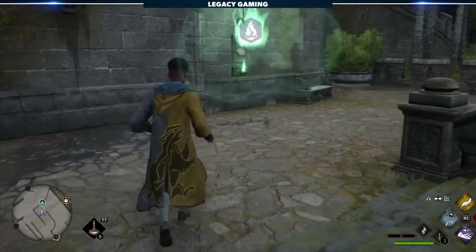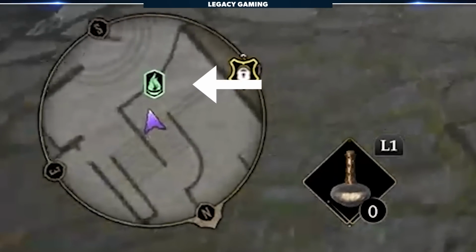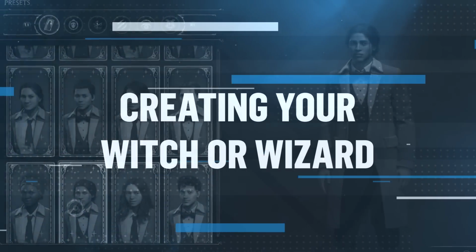Sadly, we didn't get to see the animation or the world map tied to the Floo network outside of the minimap, but even there, when a Floo point is activated, it appears for you to see. I'm excited about this system. I know not everyone loves fast travel, but you have to balance quality of life with immersion, and Floo is the perfect way to handle fast travel in a Harry Potter game.